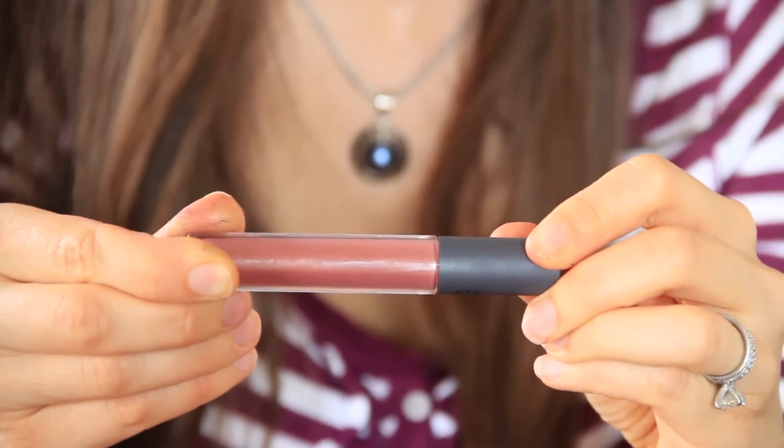Other times I want to go a little bit more natural. So this is from Bite Beauty, which is a product by Sephora that actually doesn't have a lot of nasty ingredients. And it's just a really nice neutral pink kind of glossy look. So I'll use that and kind of fill it in with the lip liner.